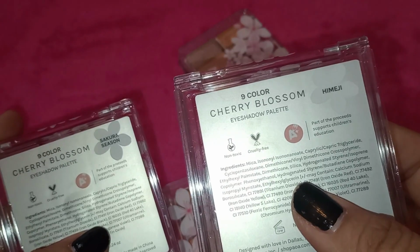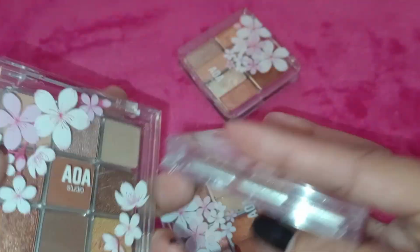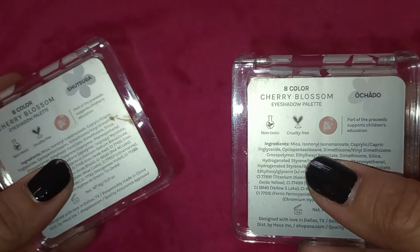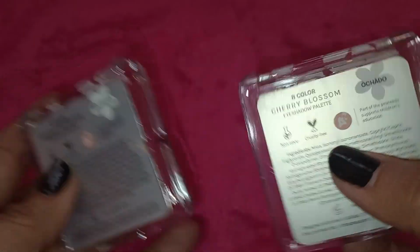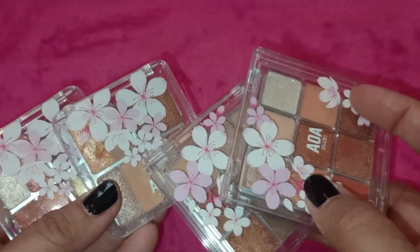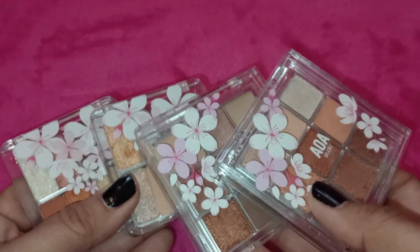We have Jaime, I know I'm saying that wrong, and Sakura Season. And these 2 are the 8-pan palettes, Okado and Shutsuga. The formula in these is ho-hum. It's not some of my favorites from AOE Studio. The packaging is on point. I freaking love the cherry blossoms. But yeah, a whole year, have not used these.